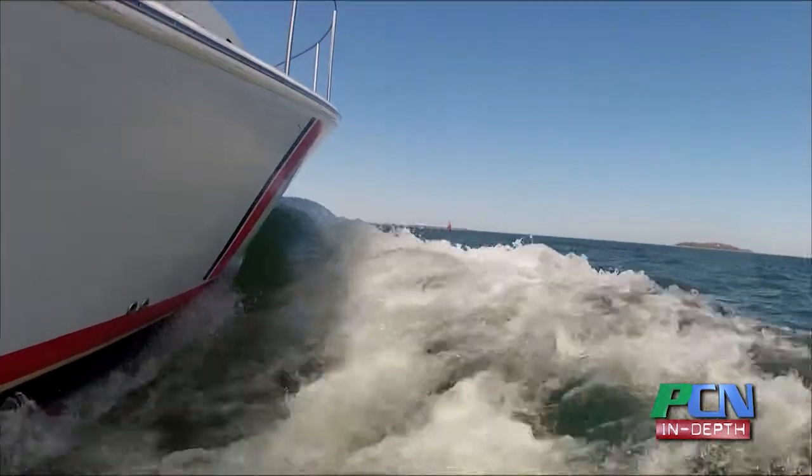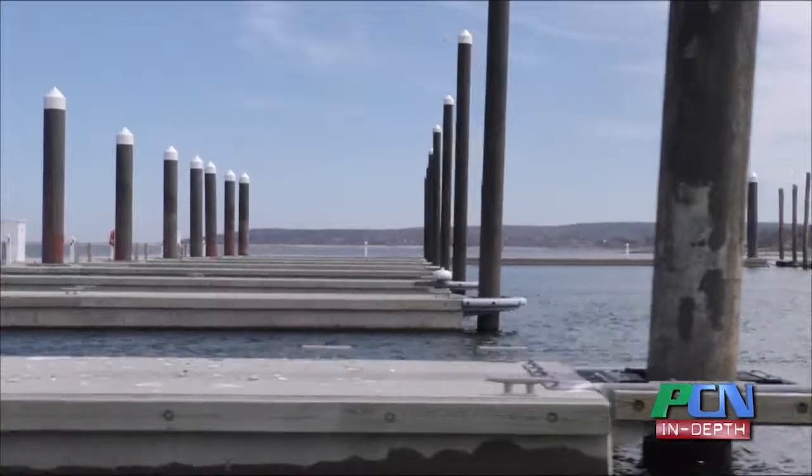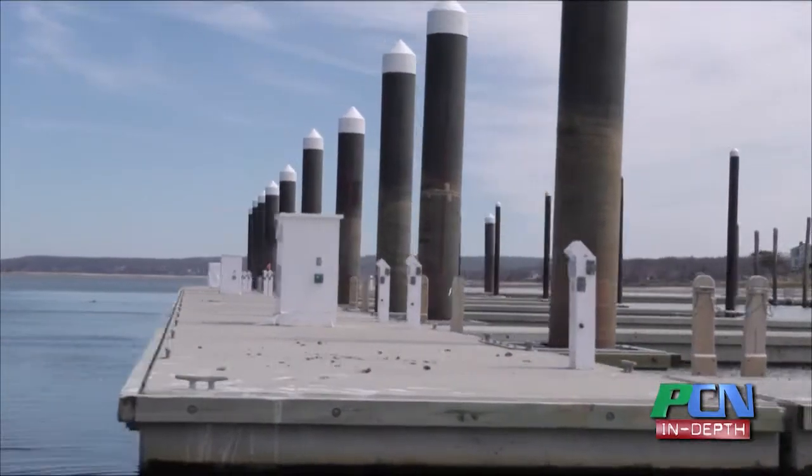The town has been working hard to remove dams and clear waterways for river herring to migrate and spawn in a natural habitat. This fish is native to our land and is an important food source for several other species.